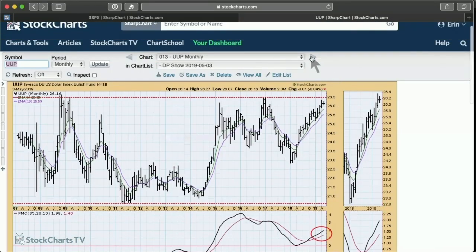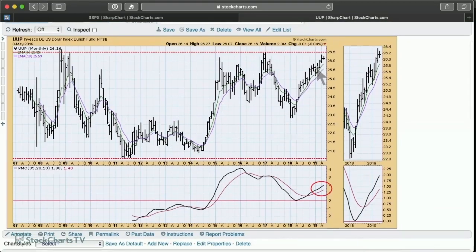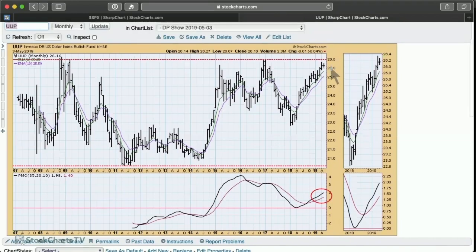Remember, with the ETF of the dollar index, we're looking at a portfolio of futures contracts, and so the rollover losses that you get are built into this. So it's an accurate picture of what it would be like if you were trying to buy those futures and manage your portfolio.